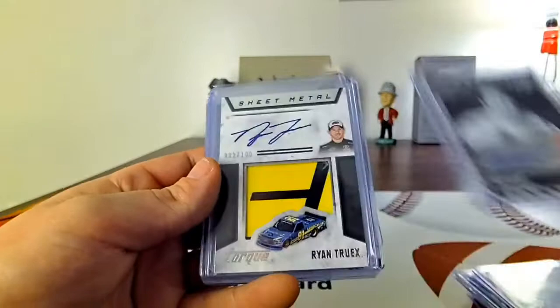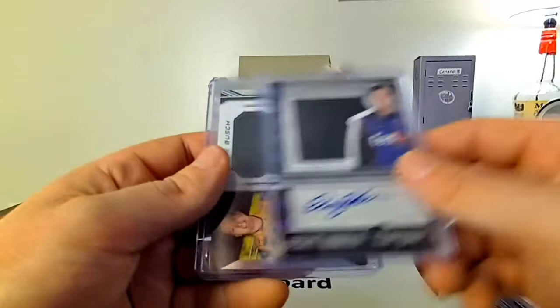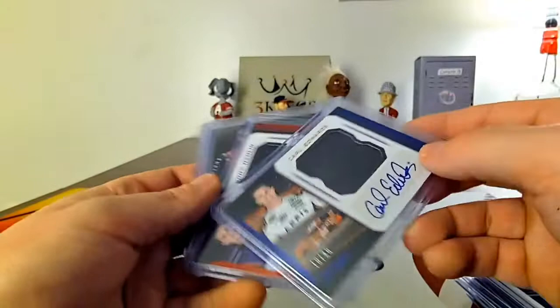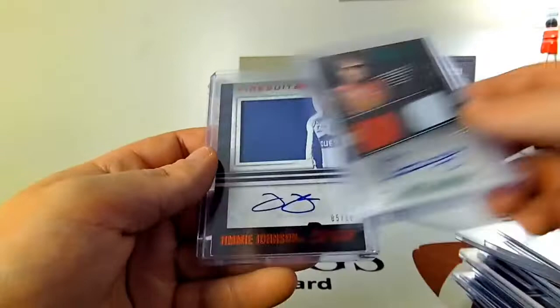Ryan Truex, 82 of 100 sheet metal auto. Had a Bubba Wallace, 30 of 75. Denny Hamlin, Fire Suit Auto, 14 of 35. Kyle Busch, 16 of 35. Ryan Newman, 23 of 25. Kyle Benjamin, 4 of 25. Clint Bowyer, 18 of 25. Carl Edwards, 10 of 25. Goodyear tire there. Denny Hamlin, 6 of 15. Jamie McMurray, 4 of 15. And nice Jimmy Johnson, 5 of 15 there.